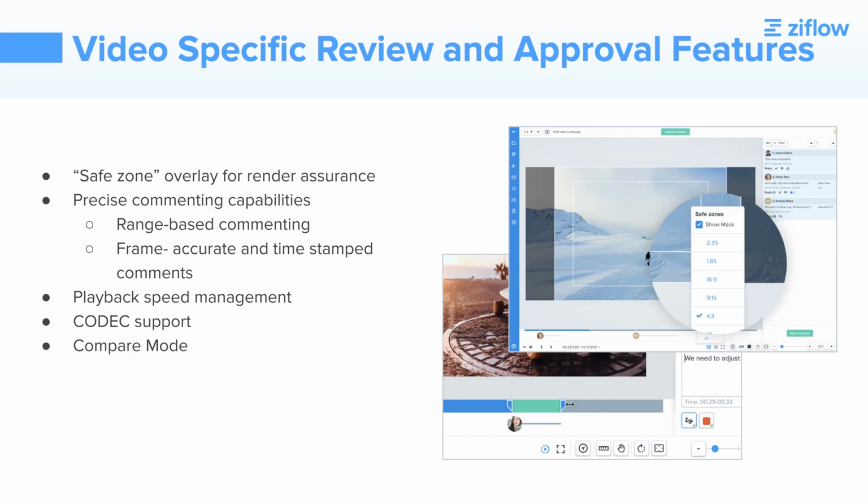If you can imagine a video editor culling through tons of email threads, looking for the comment about where to remove the plant, and trying to sync up whatever app that reviewer was using as far as frame rate and play time, depending on what type of app they use versus what was actually on the video. That can be a huge and horrible time sink. So the ability to provide precise commenting is just key here.